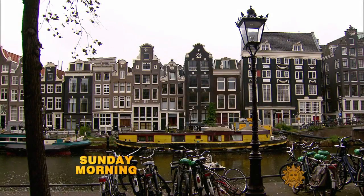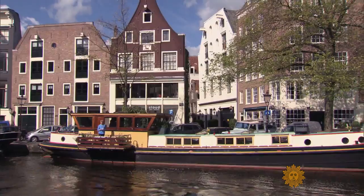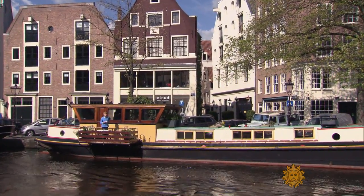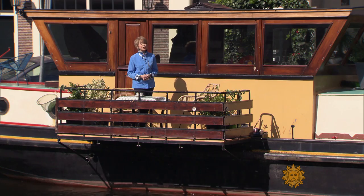The houseboat is the floating home of choice for many an Amsterdam resident. Lee Cowan has found a designing couple who've taken the idea of waterborne living even further.